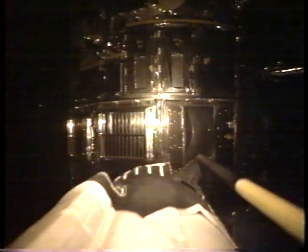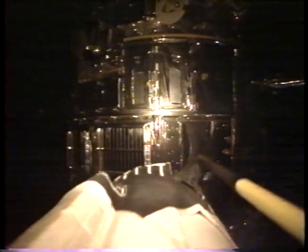Soon to come into view will be the grapple fixture on the Hubble Space Telescope. The relative motion between the two vehicles at that point will be dampened out as Scott Altman puts the brakes on, and Nancy Curry then will be given the go-ahead to begin extending the arm for the actual capture of Hubble. And the grapple fixture now coming into view at the very top of your screen.